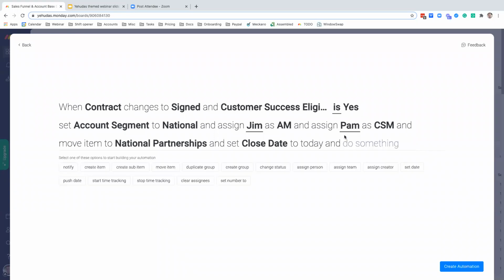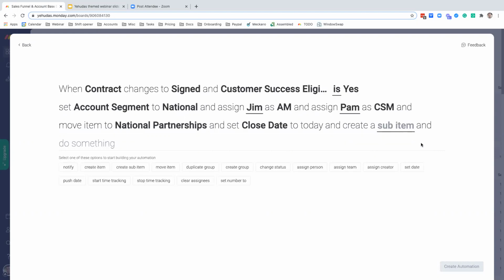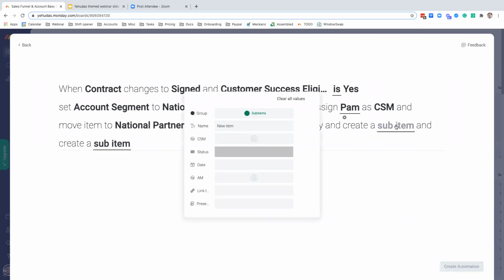Awesome. So that's that. Again, you can go ahead here and add a subitem. I even have the option to add a few more subitems too, not just one. So let's add one more subitem, and then let's add another subitem to add a few more tasks. Awesome. For right now, let's just work with these two tasks.